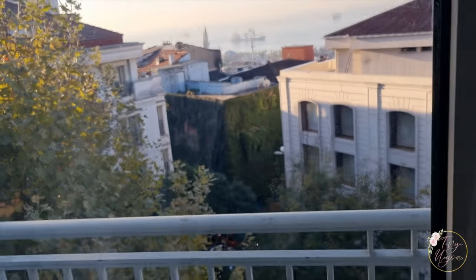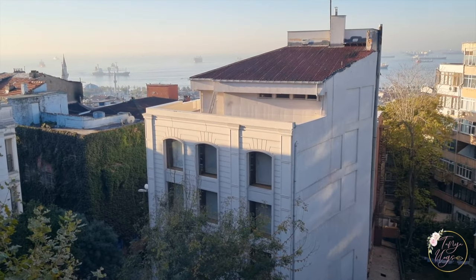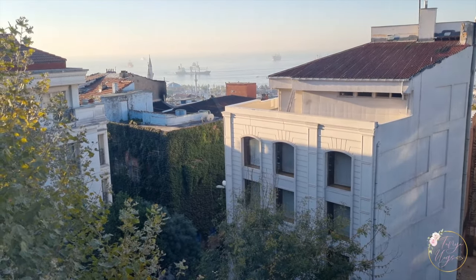Good morning from Istanbul. It's 8:30 in the morning. Already with my Adidas trainers on. We're going down to breakfast. Rush to get ready. Don't want to miss breakfast.